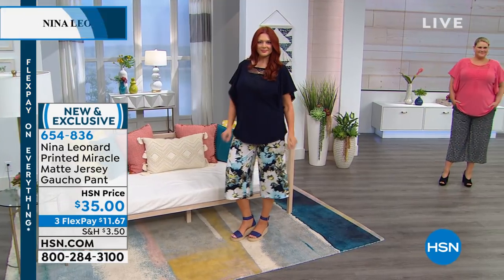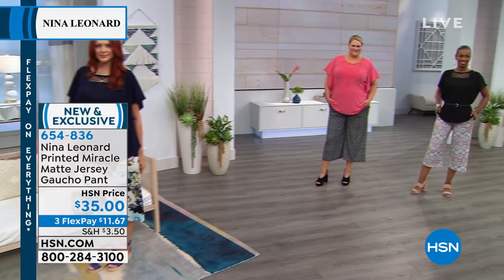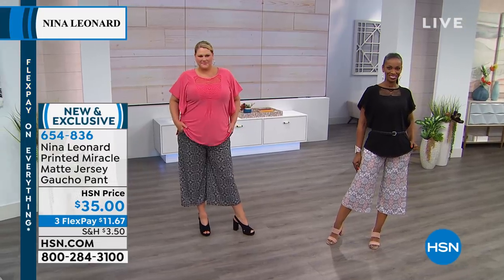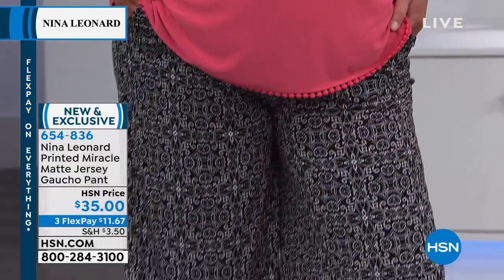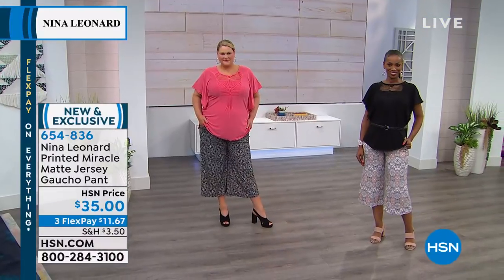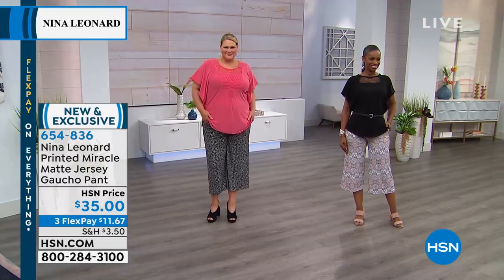A lot of you said, okay, but what about the pant? The pant. This is also brand new, exclusive to HSN. It's the printed Miracle Matte jersey. That Miracle Matte is exclusive to Nina Leonard. This is guaranteed the most comfortable summer you will ever have when you wear this gaucho pant. That's right. And of course, you're going to be able to put this with booties or even a high shaft boot in the fall. Absolutely.